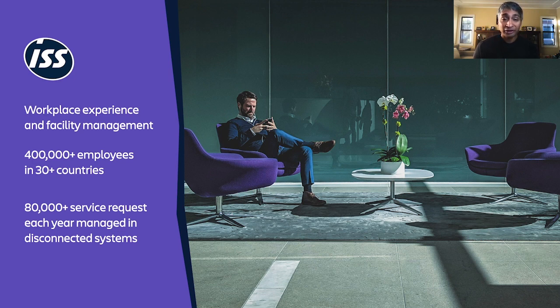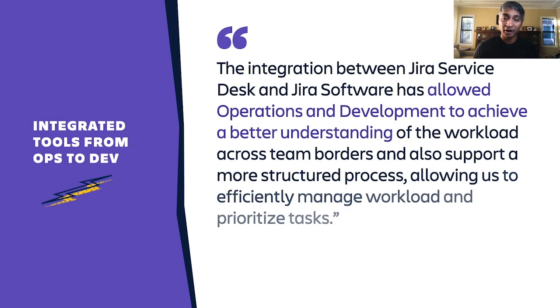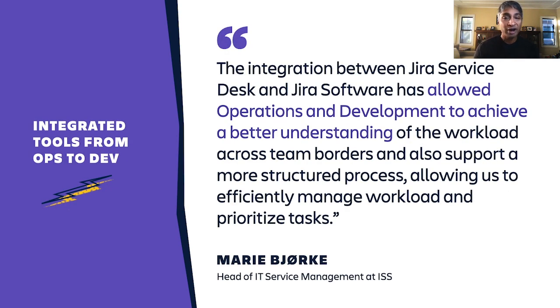When I spoke with their team, including their head of IT service management, Marie Bjork, and our Atlassian solution partner, Christian Thompson, I really wanted to dive in and understand how and why they decided to pick Jira Service Desk for their standard for IT service management. One of the first things that Marie mentioned was this importance of integrating work across operations and development. She talked about the integration between Jira Service Desk and Jira Software, and how seamless that connection was and how it enabled a better connection of the workload across those teams and allowed them to prioritize work so much better than before.